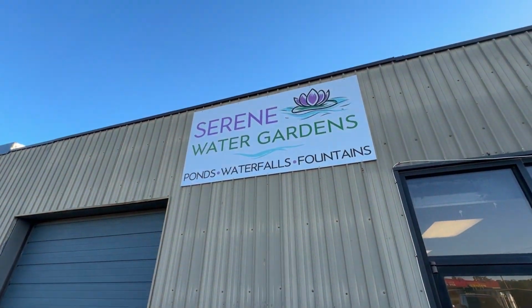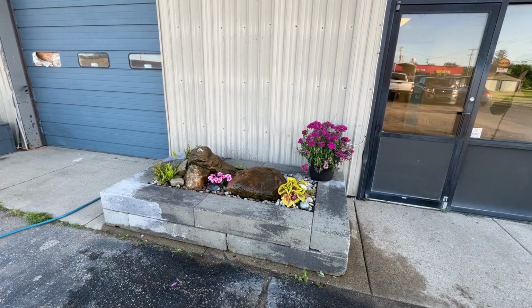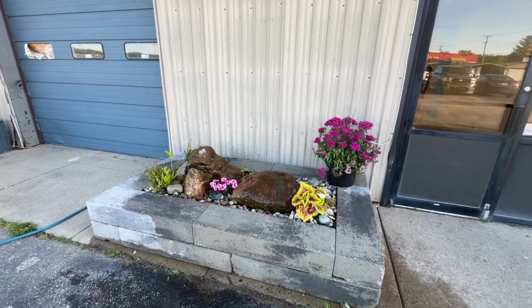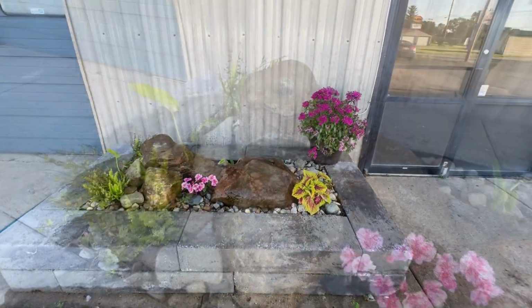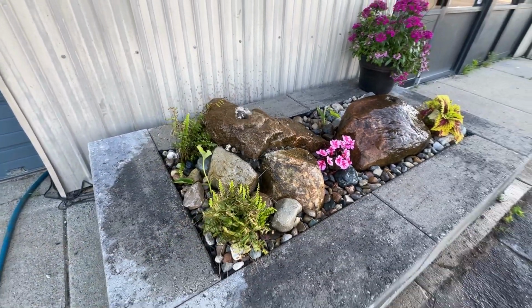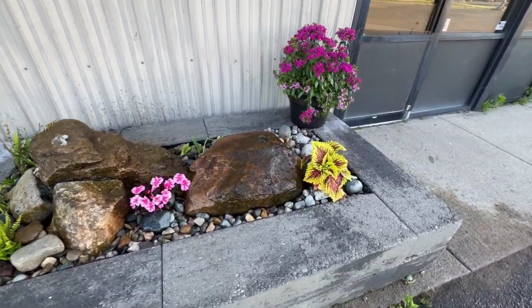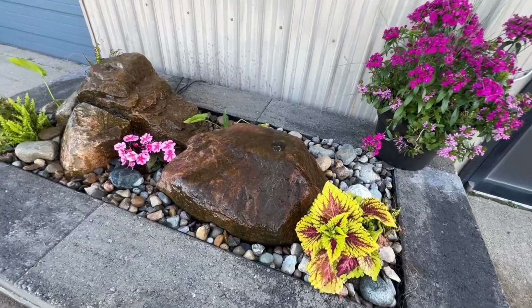So starting here by the front entrance, we just have this simple bubbling boulder feature. We really just wanted to show folks how a simple water feature could go anywhere in a garden bed or anything. So we put this bubbling boulder water feature in here. It's just got a few aqua blocks here, a couple bubbling boulders, and this is just a real simple starting point water feature that we could put in somebody's yard for under a couple $1,000s.